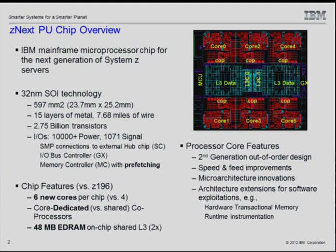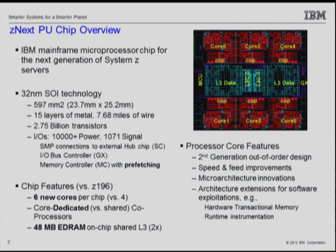A little bit more on the chip. It has 6 cores compared to the last generation, which had 4. So that's 2 more. The coprocessor on the CP chip, for those who are not familiar with our design, is synchronous with the core and is responsible for database compression and cryptographic functions. By not sharing it, which we did prior to this generation, we simplified test methodology. We also improved its performance. The on-chip shared L3 doubled to 48 megabytes, all due to the benefits of embedded DRAM, as Scott had mentioned earlier. The rest of the pitch is going to focus on the core features.